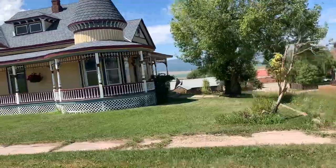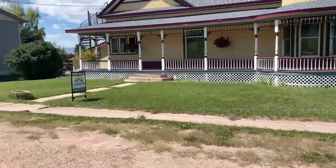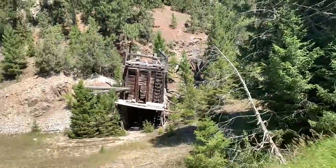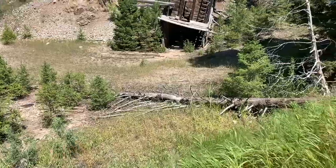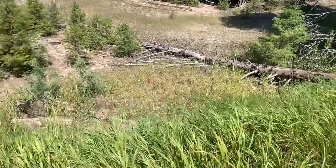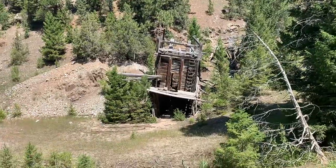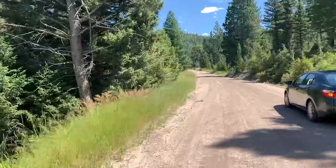Check this house out. Well, we're up here in the mountains, and this is one of the abandoned mines here. You probably could go in that thing. I'm not gonna do it, but they came out this way, see. Now remember, they built this around 1890. Let's go check out some more.